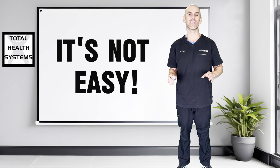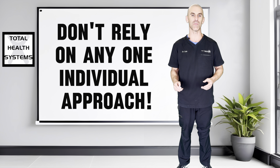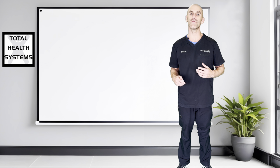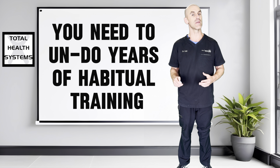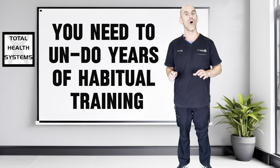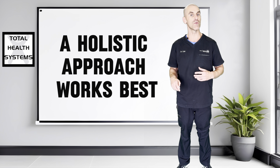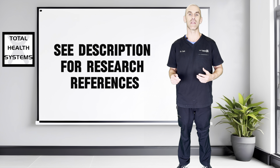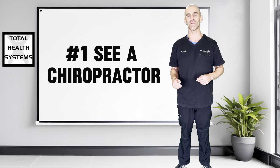How to improve cervical lordosis. This is not an easy thing to do, so do not rely on any one treatment or stretch to get the job done. The muscles, tendons, ligaments, and neurology have all been configured to keep your head and neck the way that it is, probably for years, if not decades. A holistic approach works best, and research has shown that a multifaceted approach can lead to significant improvements in your neck curve. Number 1, see a chiropractor.